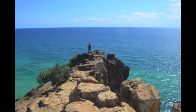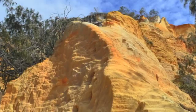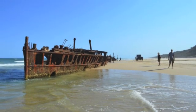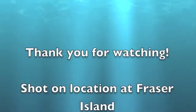Fraser's locations are also unique, such as Indian Head, the pinnacles of sand formations, and the famous wreck of the Maheno. Fraser is truly unique, so it is clear to see why it's on the top 10 things to do in Australia.